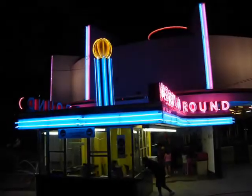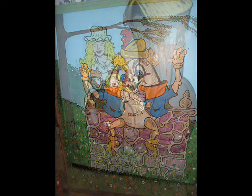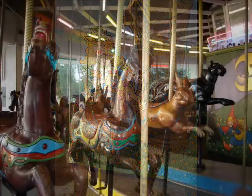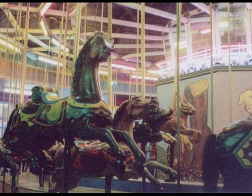They have an original merry-go-round with some of the most terrifying artwork you'll ever see in your life, which sort of adds to the nostalgic charm of the place, but it also adds to a creepy feeling when you're there at night in the glow of the lights, which is partially why I like it.